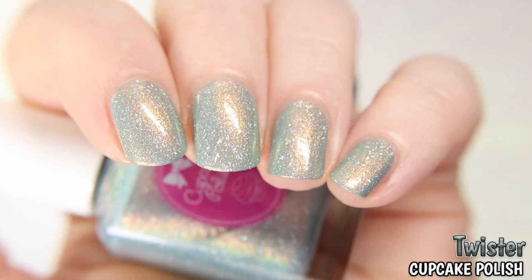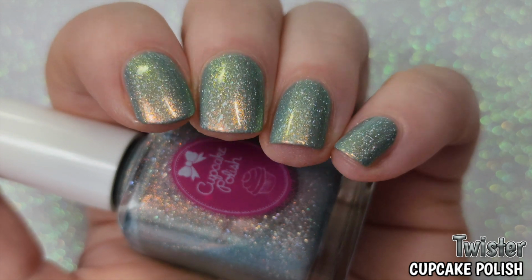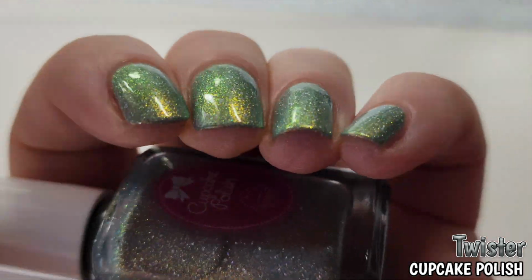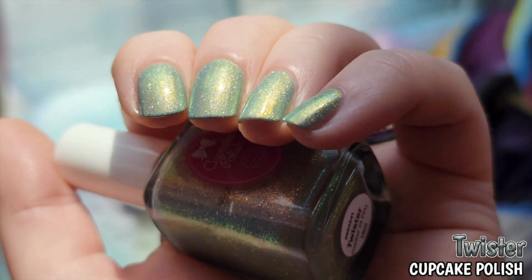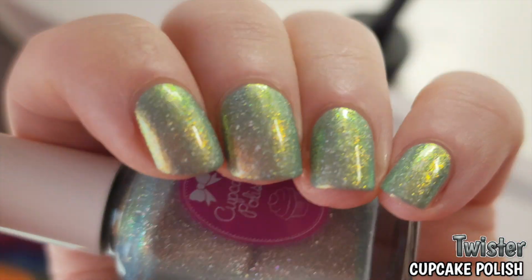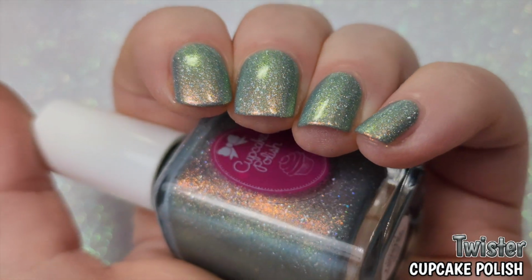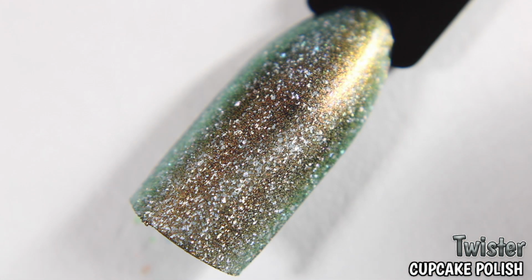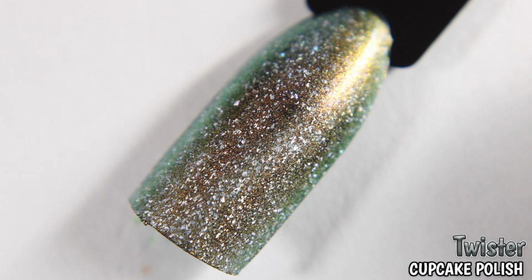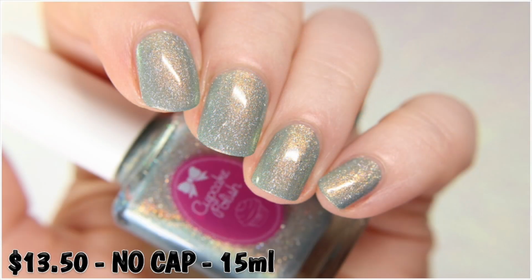You can see the pinkish red and gold shift in the studio lighting, but the gold morphs into like a yellowy green in the lower lighting. Twister is $13.50 with no cap.